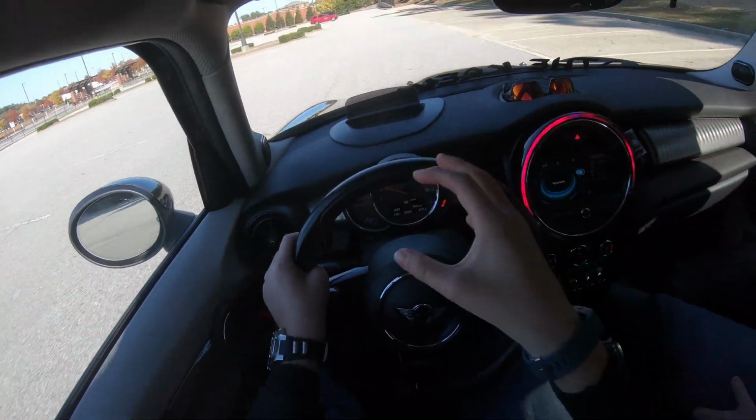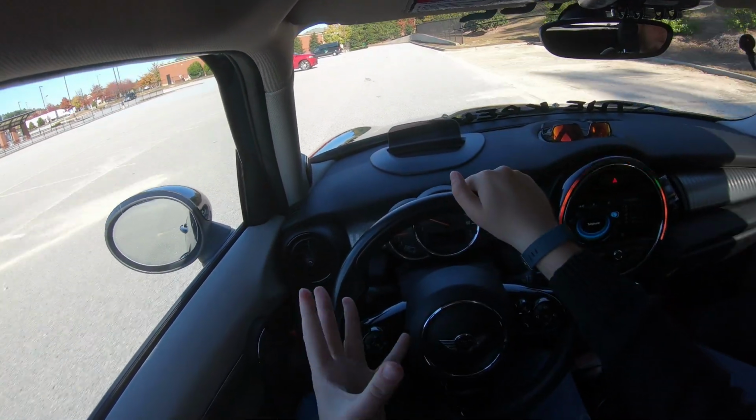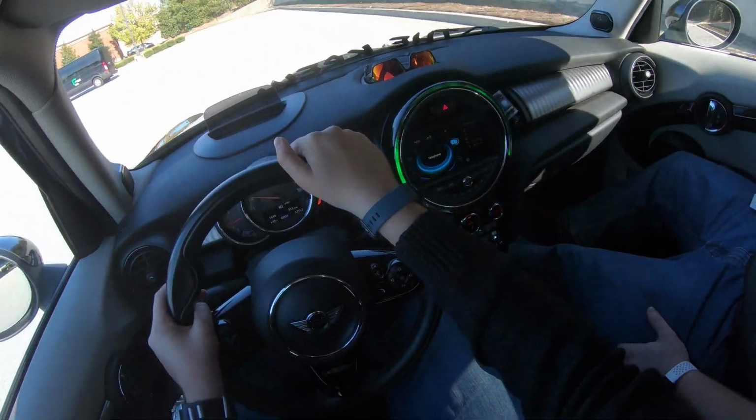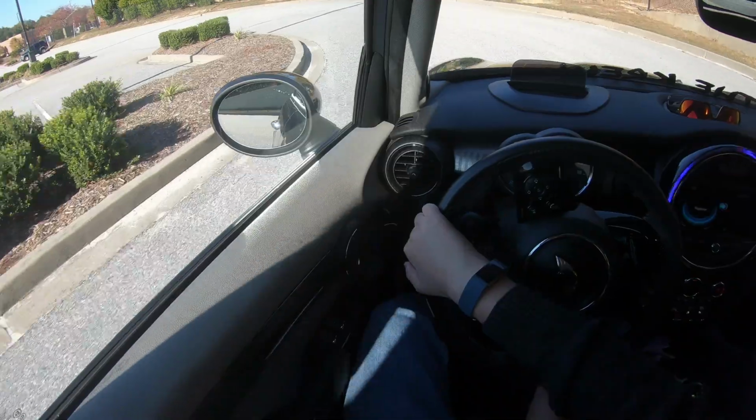I just love how he just holds on to the ground. It's like, how to describe it? It's almost as crazy as a Porsche, which is saying something, because Porsche, it's a Porsche.